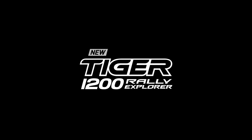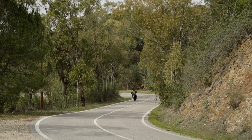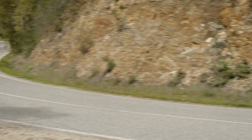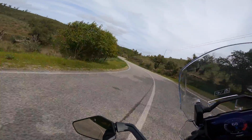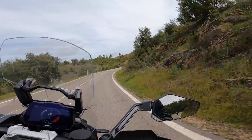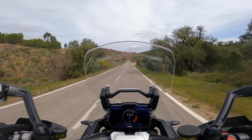I also got to ride the Rally Explorer on the road, and to be honest, it does almost everything the GT Pro and GT Explorer will do. The only thing I really noticed is it feels a little bit less confident going hard into those corners because of the 21-inch spoked front wheel and the less road bias tyres. Other than that, the handling is still brilliant, and you actually have a better lean angle and scrape the pegs way less due to the 20mm of extra suspension travel.